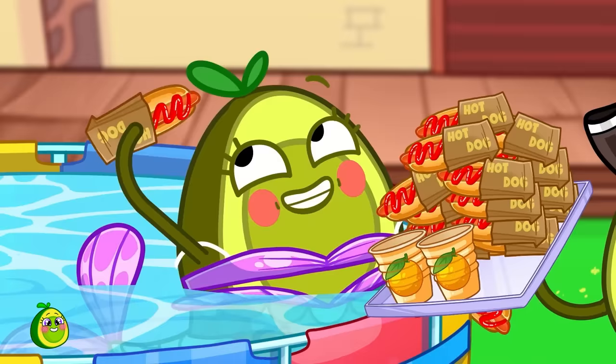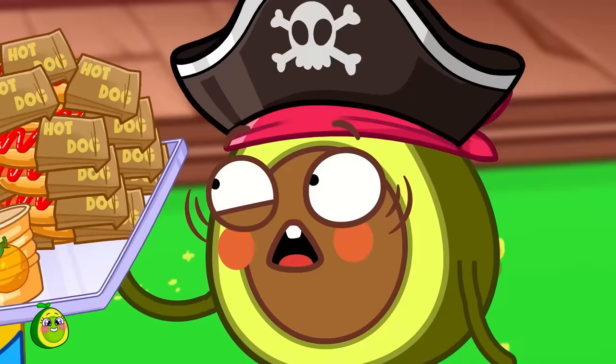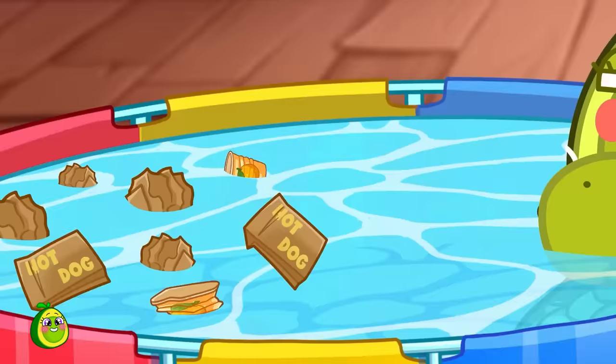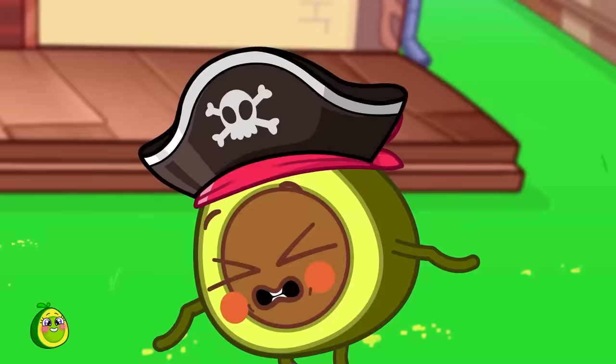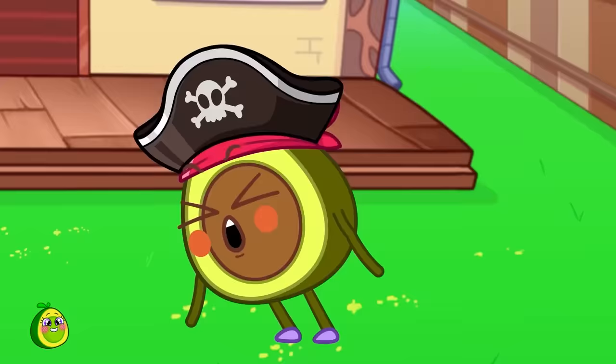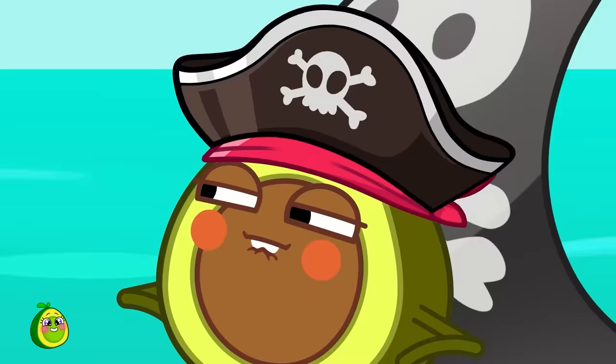Penny loves hot dogs, too! Oh no! She's eaten all of them! What a terrible mess! No! Penny, don't ever throw trash in the pool! Let's pretend that Pit's a pirate!